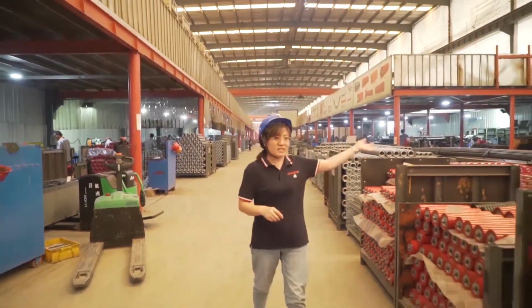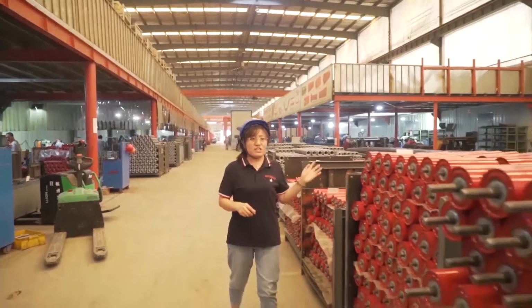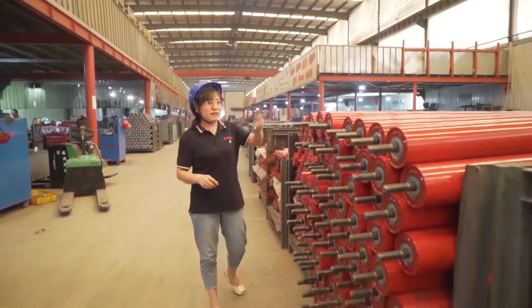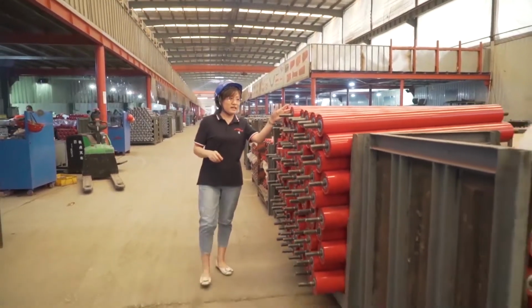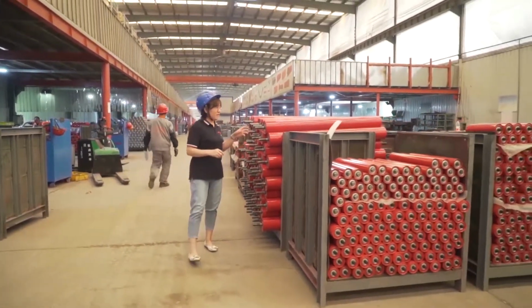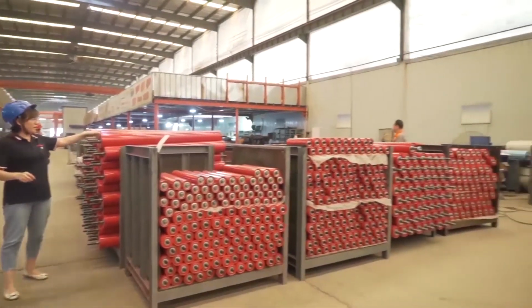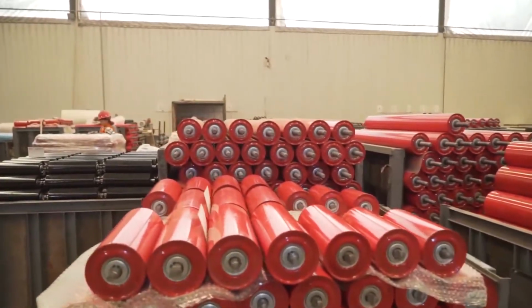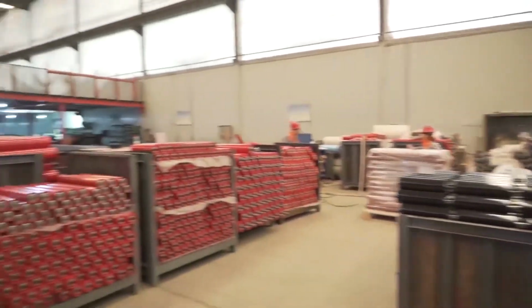All this part is for the roller, finished roller. So you will check it. We can produce different types. This roller is a screw roller. Yeah, this is very nice, and we can also produce different colors.